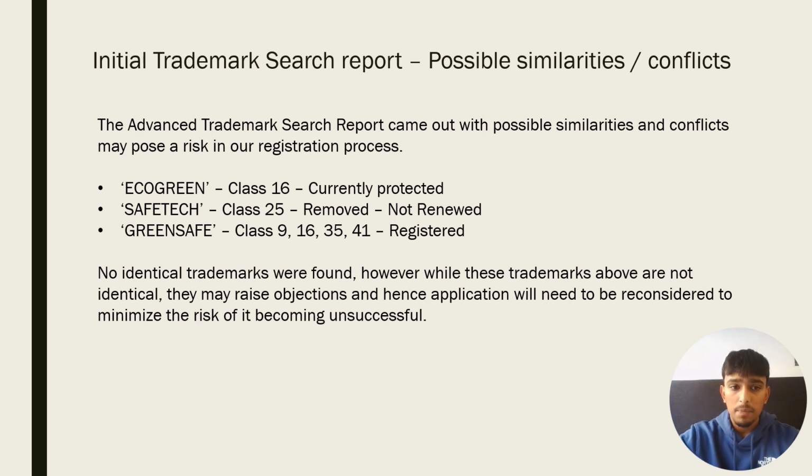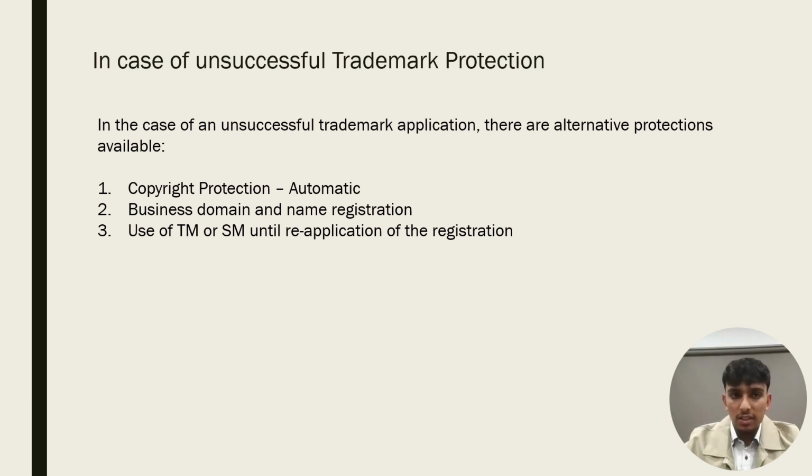Sometimes applications may get rejected, so in the case of an unsuccessful trademark protection application, there are alternatives, and we'll consider that in the slides following. In the case of an unsuccessful application, there are alternative protections available. One being your copyright protection, which is automatic. We don't have to do anything in that. Two being your business domain and name registration, and then the use of TM or SM until reapplication of the registration is done. Although these don't provide the same level of protection as your trademark, they still give you some legal authority over your business.